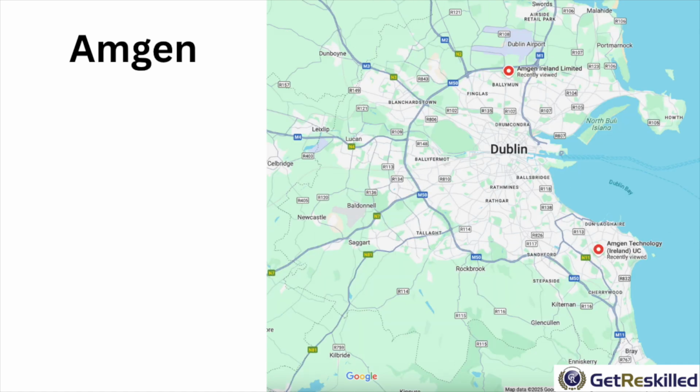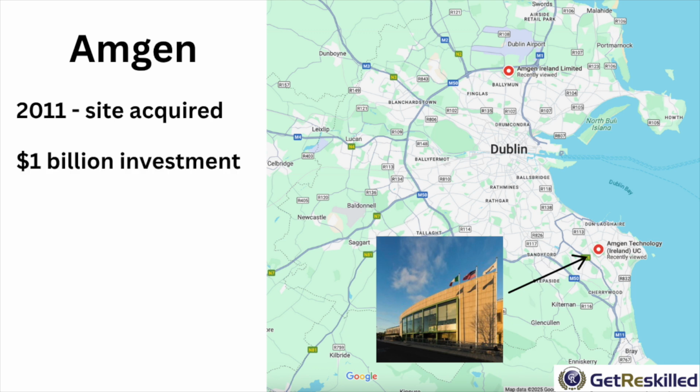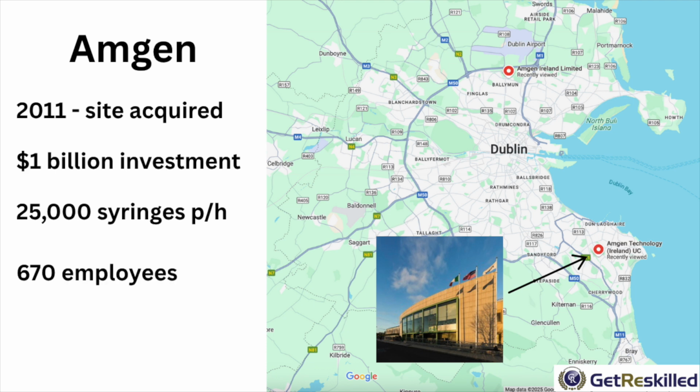Next up is Amgen. Amgen has 2 sites in Dublin. The company acquired its Dunleary manufacturing site from Pfizer in 2011. Since then, the company has invested approximately $1 billion in expanding the site. It's now Amgen's largest manufacturing facility outside the US, and work here specialises in formulation, aseptic drug product filling, lyophilization, packaging and analytical testing. The facility can actually lyophilize 100,000 vials at a time and fill 25,000 syringes per hour, and approximately 760 staff work here.